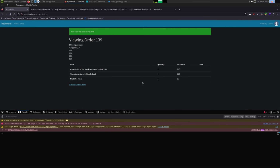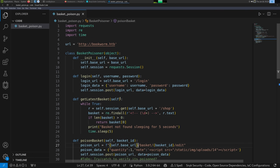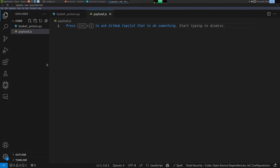So now we have to build the XSS payload because we have the poisoner working. So I'm going to create a new file. We'll call this payload.js. And this part is not going to be fun, but at least it's going to be epic. And we're going to spend a little bit more time showing a payload evolve instead of just going straight away to do it the way I think is elegant.